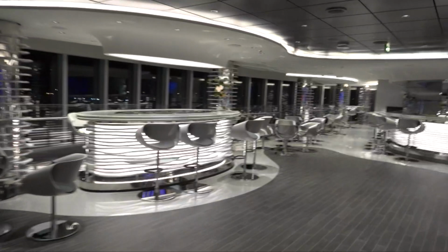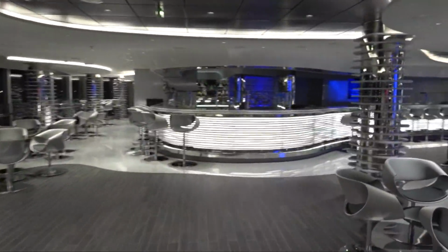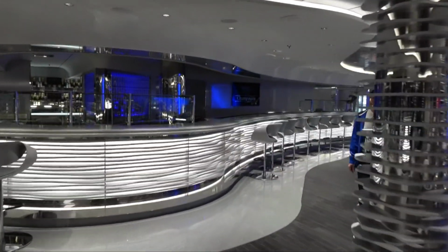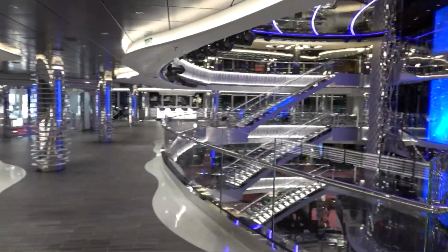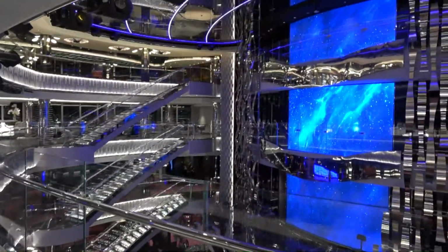Contrasting the dark decor of Decks 5 and 6, Deck 7 features a more modern and significantly brighter style of white and silver. This refreshing decor accents the primary venue of the area, the Champagne Bar.